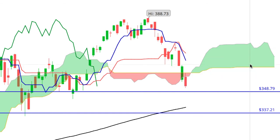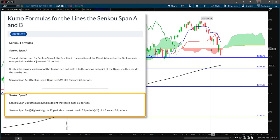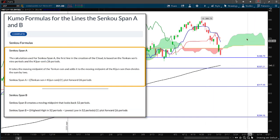Now, we did have a fairly decent green cloud here, and it is getting smaller here up on the front end as market action continues to come down. Our bottom line of the green cloud here is the same as the top of the red cloud here, and that is a calculation that looks back 52 periods, takes the highest high and the lowest low, and then projects it forward 26 periods. The other line on the cloud takes calculations based upon the red and the blue line, the 9 period and the 26 periods, combines them, and then projects that forward 26 periods. And so that also shows us what's going on with the combination of the blue and the red line projected into the future.